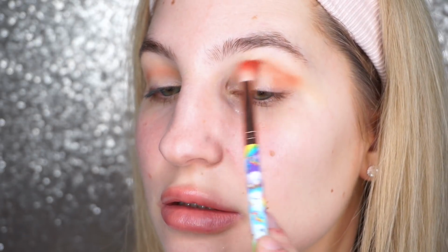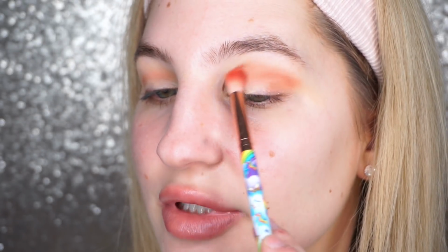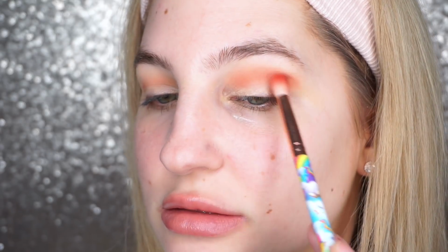I'm gonna take a fluffier brush and just work that in a little bit more, just because that brush was a little too precise for my liking. So I'm just gonna be a little bit more messy with this, but I'm going to get this all in my crease and blend it out. Holy poop, that's pigmented.